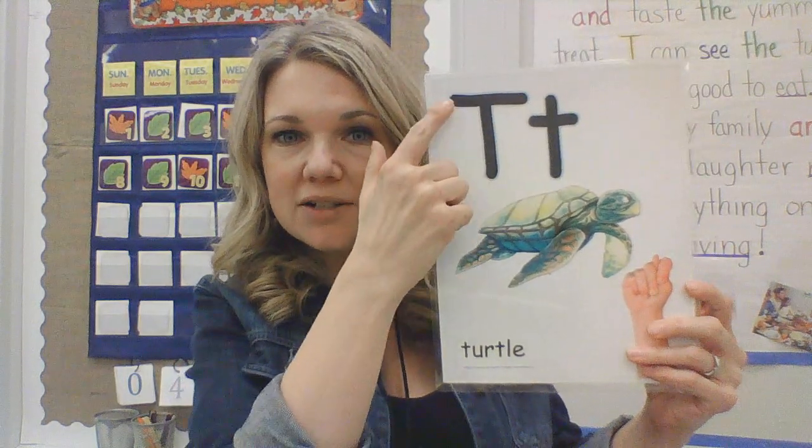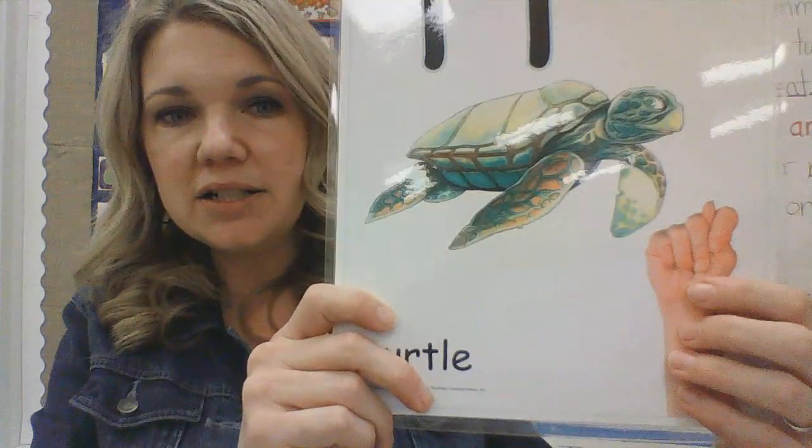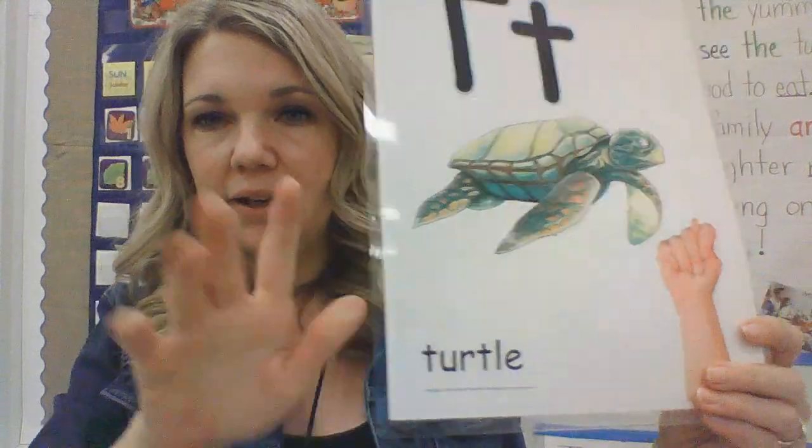Let's write our letter T in the air. Ready? Put your finger up in the air. We're going to make a line down. Then we're going to come up and we're going to give it a hat. Make a line across for the letter T. You can also make the letter T with your hand. In sign language, you put your thumb right in between those fingers, and that is the letter T in sign language.